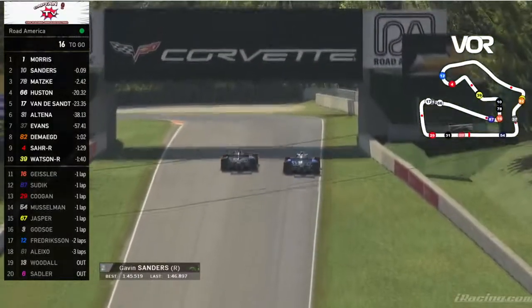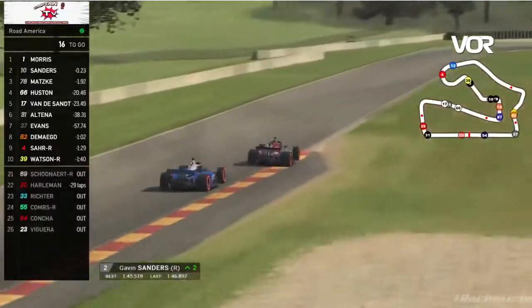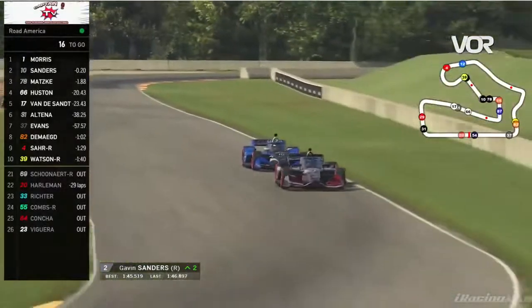As for the leader comes Isaac. Not sure if Gavin made a mistake, but Isaac with a big run up to turn 6 and takes the lead.